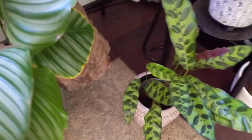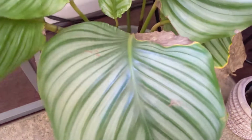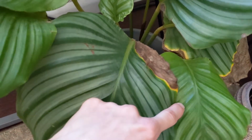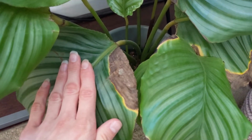Same thing with all these other Calatheas. I really hope to see more growth from this before winter, but I'm kind of banking on it not. See, this is what happens to these leaves if it has lack of humidity. Or is it something else? If you guys know, please let me know in the comments below. I do believe that it's from humidity though.